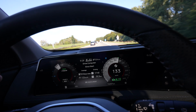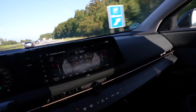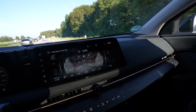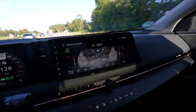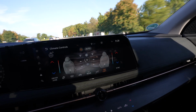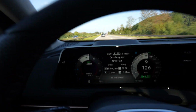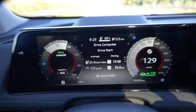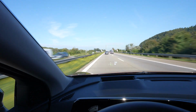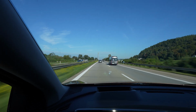I'm in eco mode. I have e-pedal off, but I'm driving in B, and I have the fan only on, so no heating, no cooling. I like that option. I would love this in every car. There's a bit of traffic, but it's okay. Average speed the car shows 121. I always try to get to 122 on my range tests, so I'm cool with that.